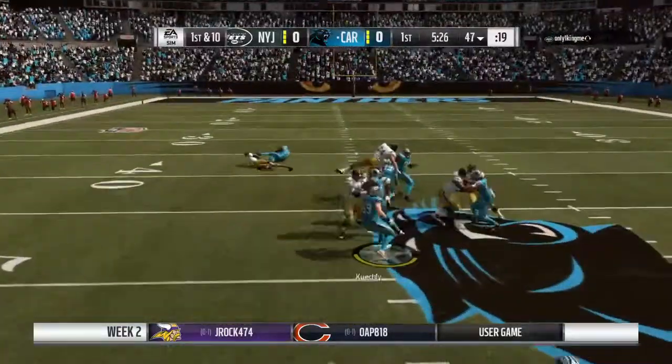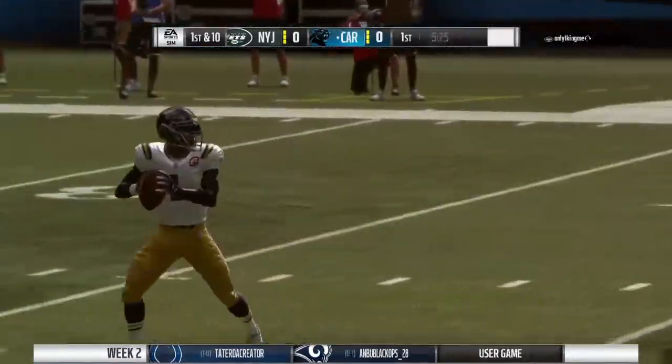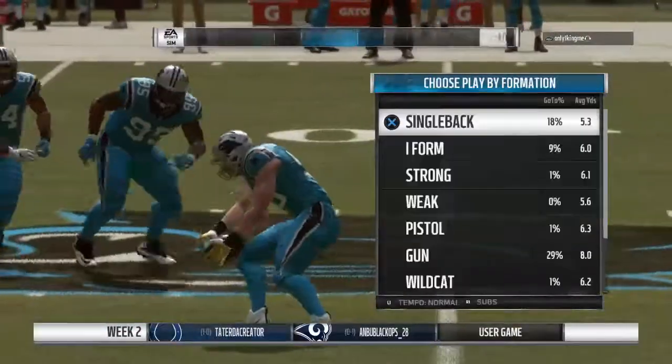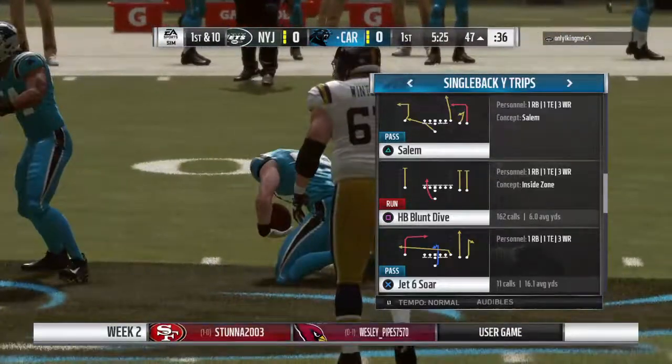Into heavy traffic, and it's intercepted. It's the Pro Bowler Luke Kuechly that picks it. And they'll start out with great field position at the 47-yard line in enemy territory.